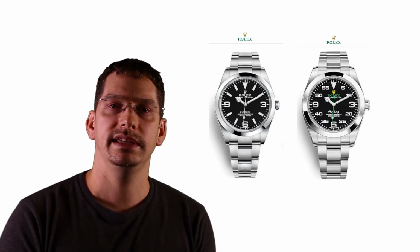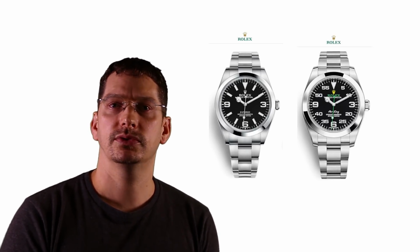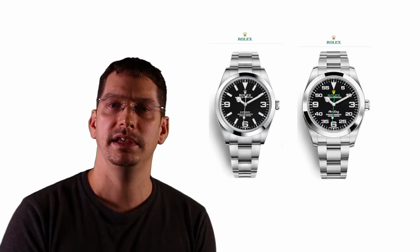But yeah. Now, if I were faced with these two choices, I probably would lean towards the Explorer aesthetically. One of the big reasons is because I feel like it sort of fits me a bit more, in that I can identify more with the Explorer versus a pilot. I mean, obviously, I've been on a plane a few times in my life, but I'm not a pilot, and so wearing the Air King, I don't think Rolex would not sell it to me, and I think they'd be happy if I bought it.